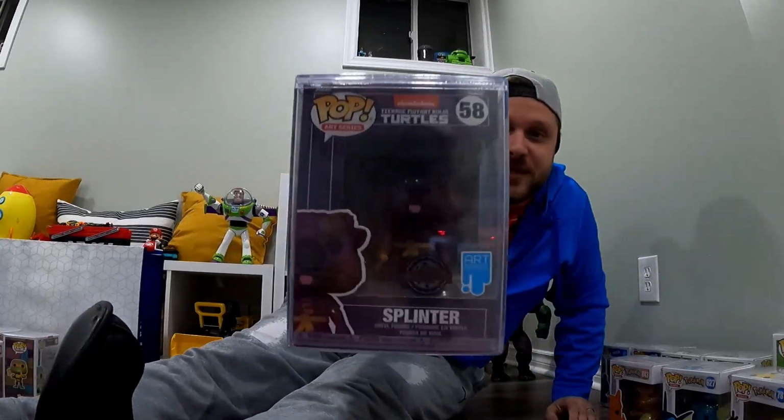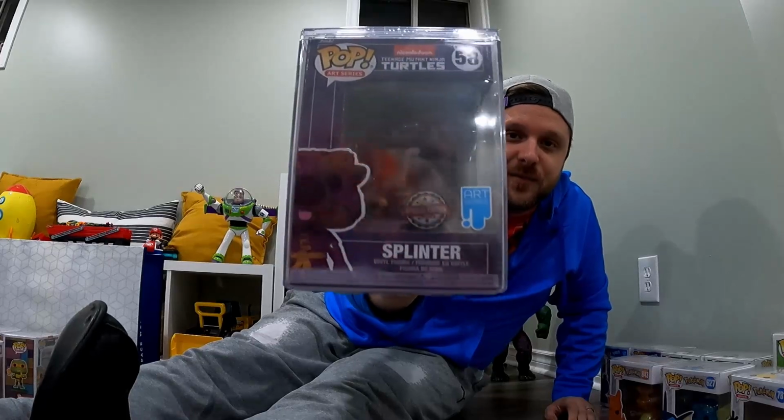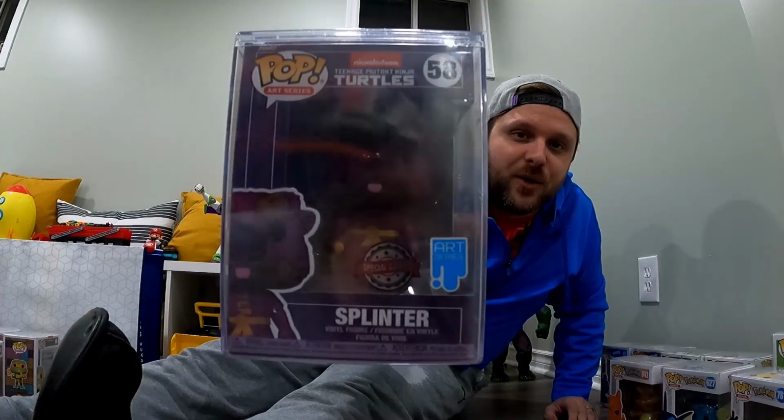Another one I know I mentioned when we were there was the Splinter from the Turtles art series. He was the only one we were left missing, so I had to pick him up. I'm not too sure how the lighting is on this one. There's probably a little bit of glare. But he's so cool.